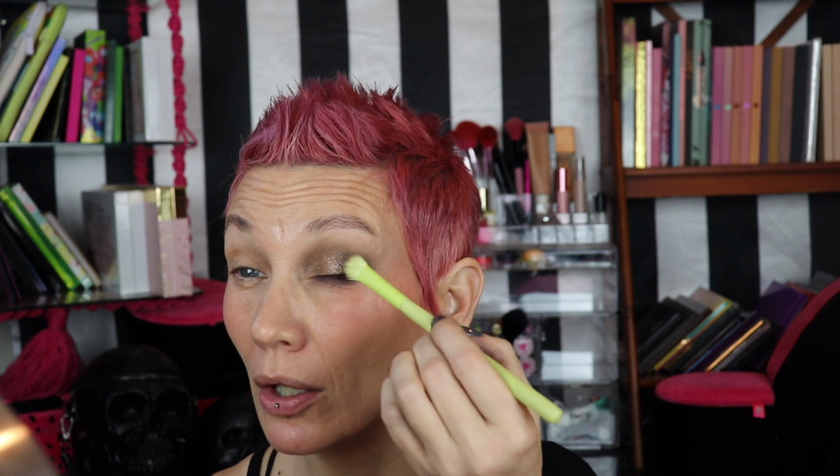Then I'm just going to kind of dip back into that AC12, the browner color. Who am I? Who am I browning it up today? Yeah, that looks fucking pretty. Wow. Wow. Okay. And super fucking easy too. What?